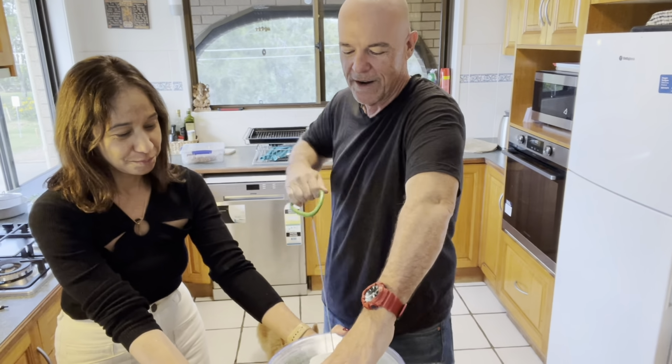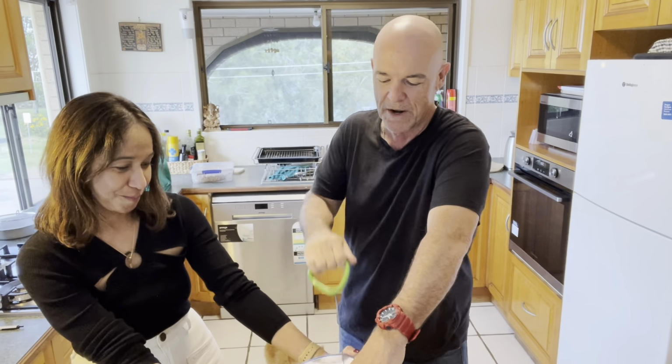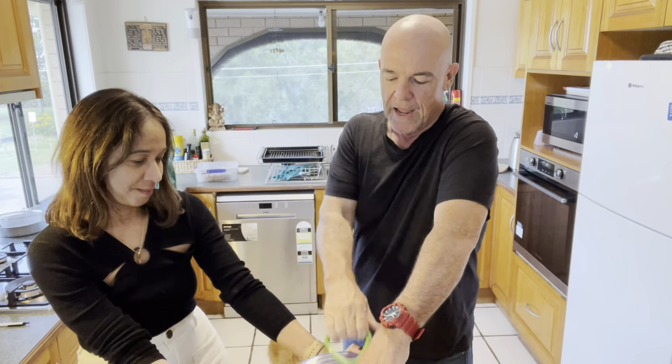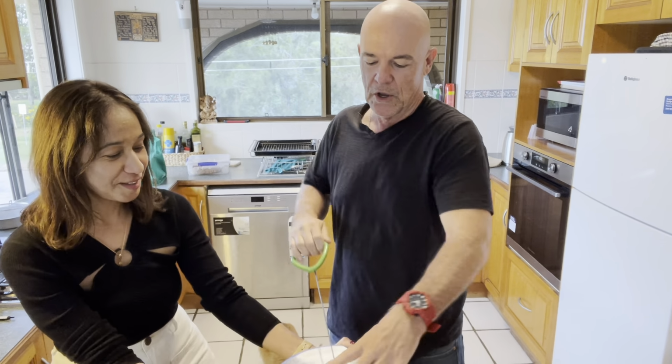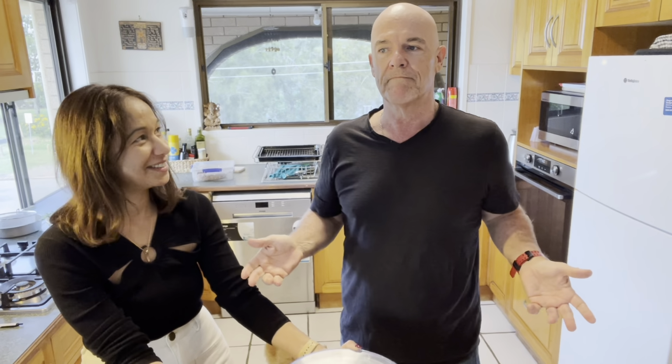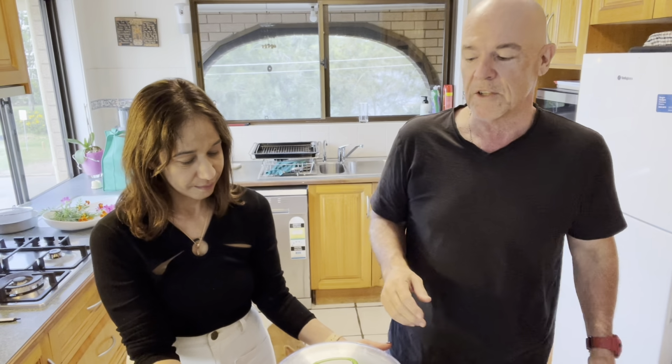We've got a manual one at home, so this is a little bit different. This is Mandy's, but it's a really good one. So this dries the lettuce, and the lettuce has to be dry because otherwise the dressing won't sit properly on it. It won't stick properly. So that's one technique.